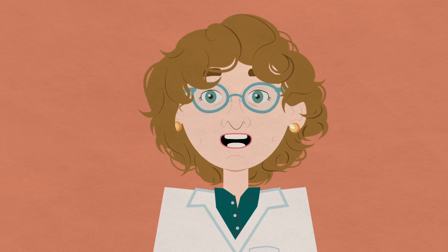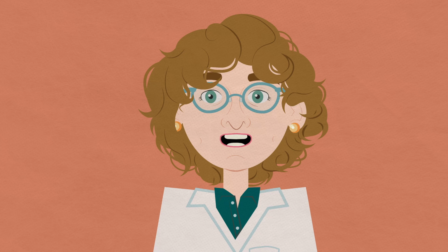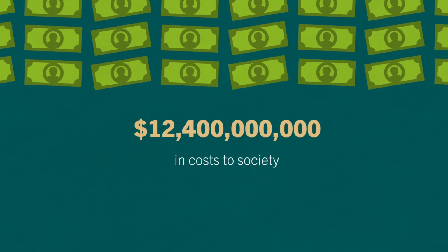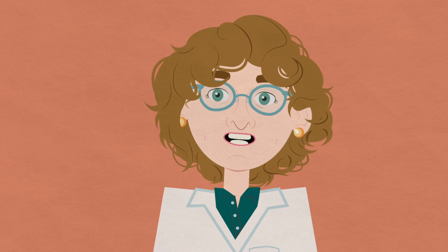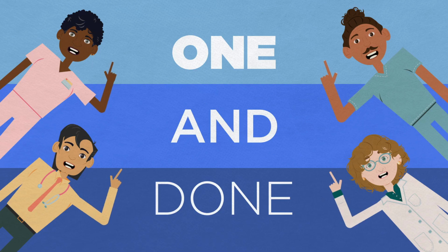Lastly, the one and done method makes medical and financial sense. Each year, infections that could have possibly been avoided result in early deaths and lost productivity, costing society $12.4 billion and the U.S. hospital system $28.4 billion. The routine use of PPE is the best way for you, your patients, and your coworkers to stay safe. So always remember, One and done.